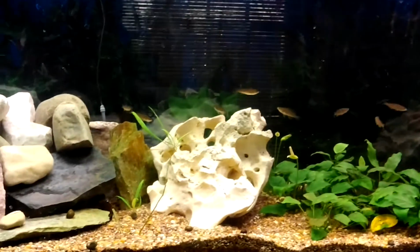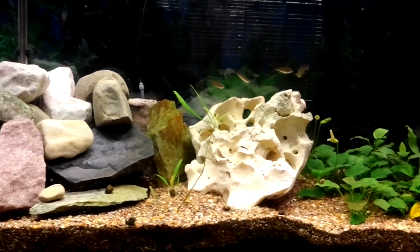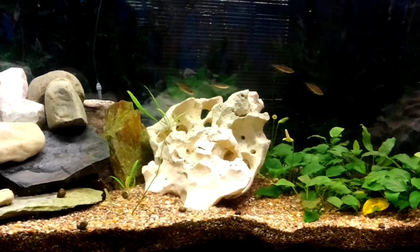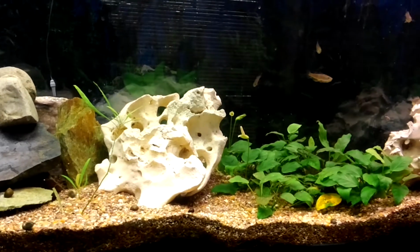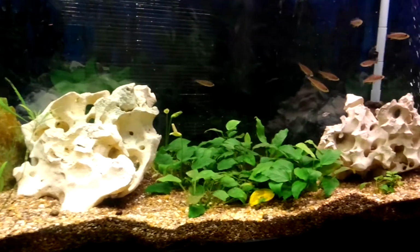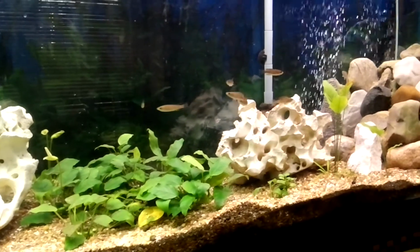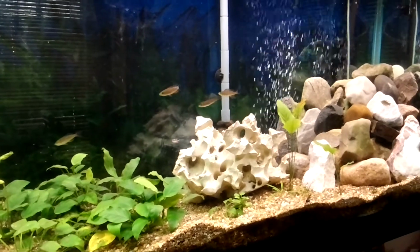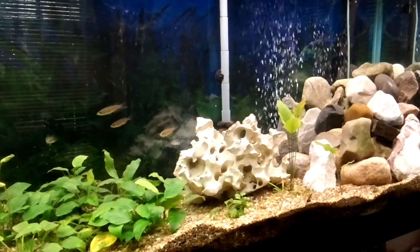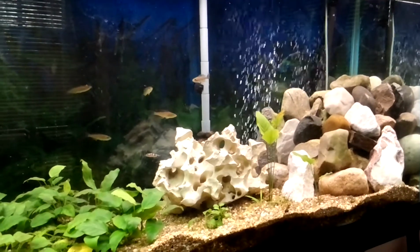And the other ones, I don't know if we're going to see them in this video or not, but they're Julidochromis transcriptus. And they're African-caught, wild-caught fish that I got from this gentleman in the club, as well as the Cyps I got from the club guy as well. But I'm not sure if we're going to see them today.